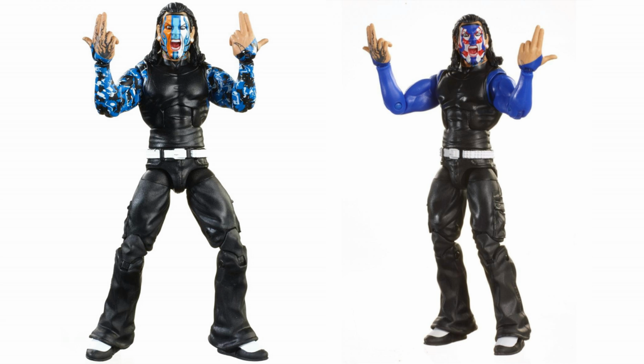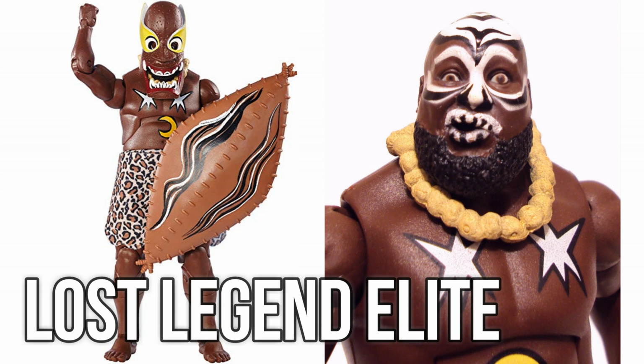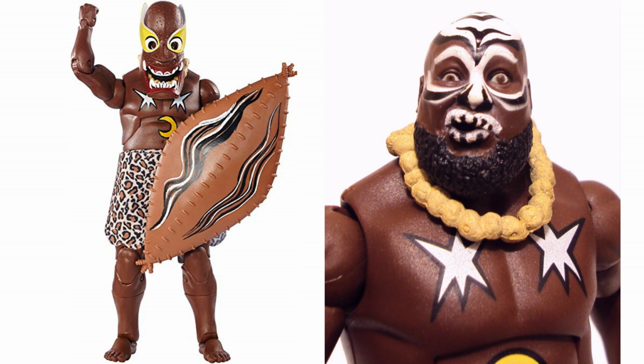Next up, Kamala! Yes, Kamala with his war paint, his tribal markings. Love this figure. You know I love this figure. Everybody loves this figure. Lost Legends Kamala, one of the all-time greats.